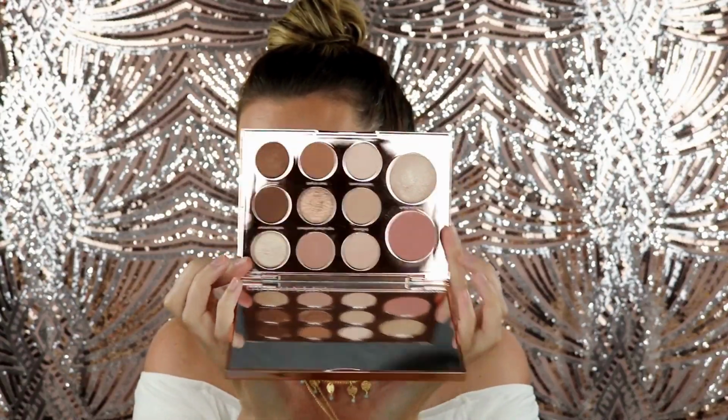Get it open here. This is what it looks like on the inside. Very pretty. Love this palette. It smells good. I'm not sure what the smell is. I'm thinking like vanilla cupcake, but I'm not positive on that.